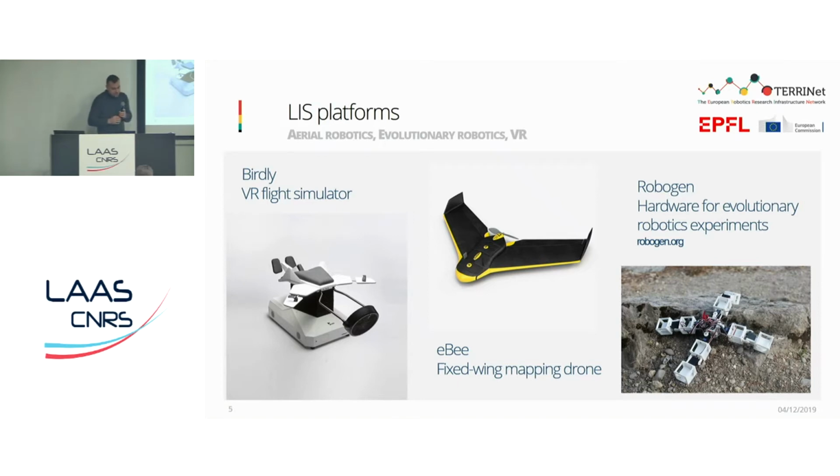Coming to the LIS platforms, we have this nice Birdly virtual reality flight simulator. It's a 3 degrees of freedom platform that you can use to give people an immersive flight experience. It's a bird-like flight experience where you control the flight using two wing-like platforms where you can orient the pitch angle and do a flapping motion. There is also a wind simulator, and there are quite some virtual experiences provided by the manufacturer, like flying over New York or something similar. That was used for some studies of the influence of VR environments on people.